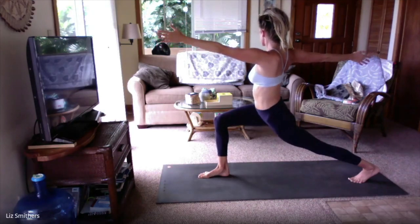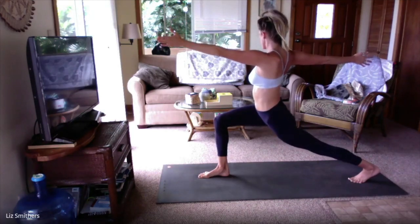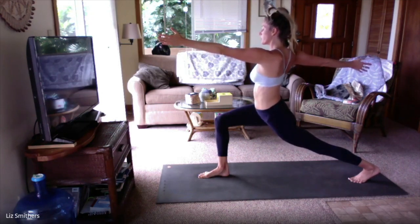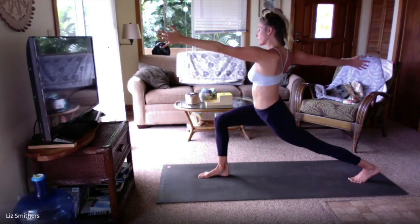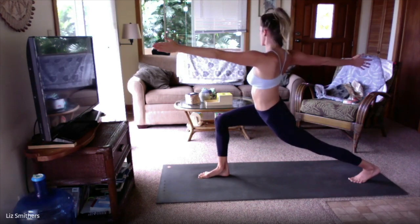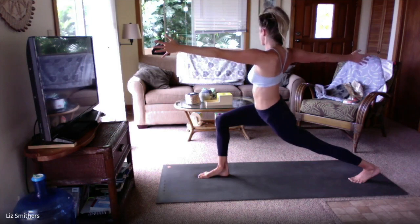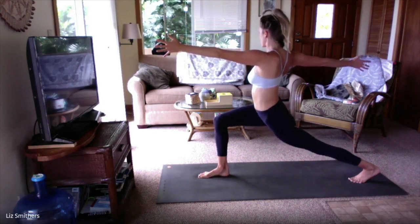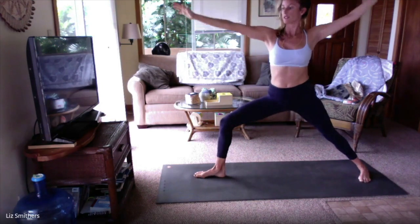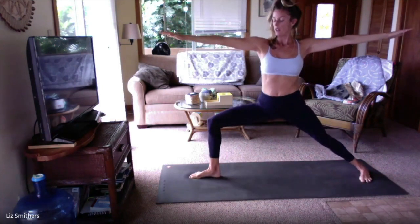Right, and so when you start to get into different shapes in your sequence or in your practice, you're going to notice when you're able to lift through Mula Bandha easier than not. So like cat and cow, down dog, very, very easy. But we still want to challenge ourselves to build heat. Right hand comes forward, and we're going to come right into Warrior 2, five breaths here.